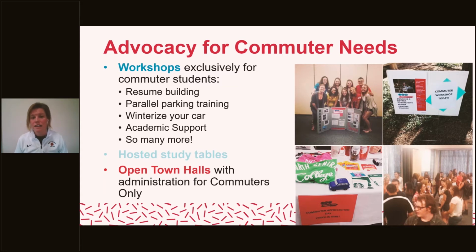We also understand that trends and needs are going to happen throughout the time. And so there might be questions that a student or myself simply could not answer. So we try to host open town halls with administration for commuters only. There might be issues about parking, or about times that some things are provided. We want to make sure that commuters feel heard and seen and more than welcome to open up the conversation with administration, so they know what's happening.